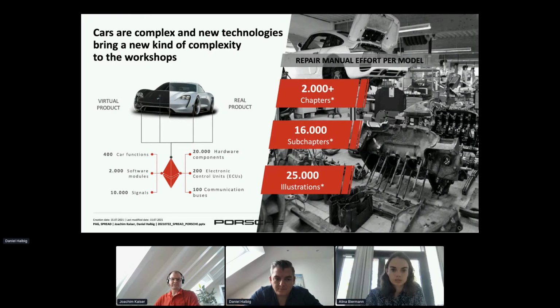So what we are facing in after sales in our department: we're creating the repair manuals for the workshops around the world. With each new model that is going to market, we write about 1,000 repair manuals, meaning more than 2,000 new chapters with some 16,000 subchapters, with lots and lots of illustrations, like 25 to 30,000 illustrations within these repair manuals. So I guess you can imagine how much work it is to create all this repair information for the workshops.